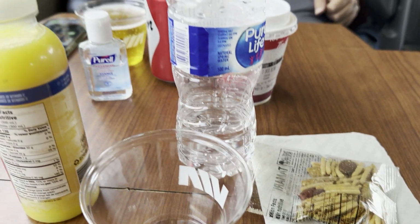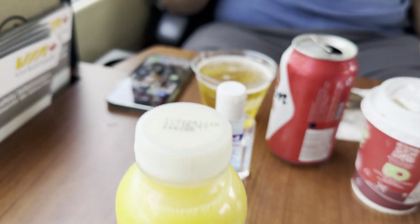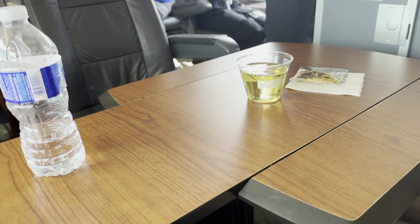Alright guys, so a man came with some drinks for us. I got myself an orange juice. My dad got himself a beer. And my mom got herself a white wine.